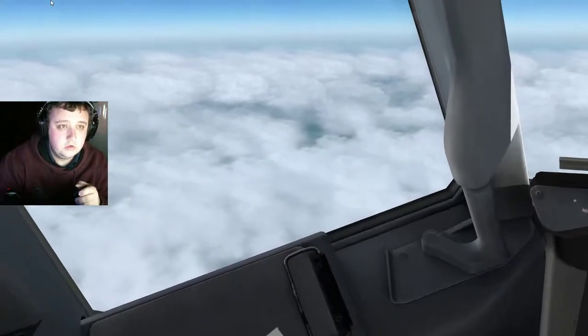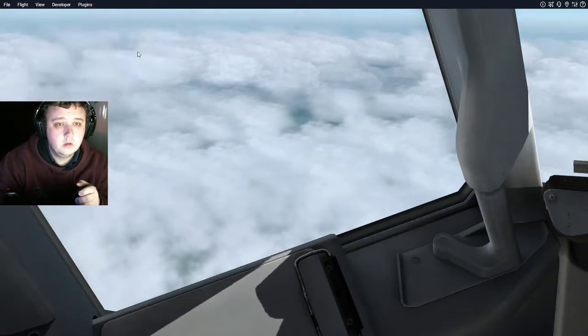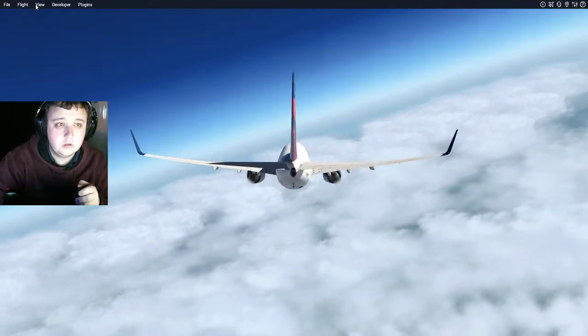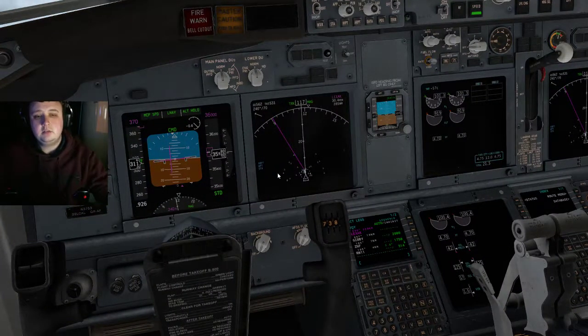Can't really see the ocean anymore. Let's go into our view. Plane's all jittery as ever. Yeah, I can't see any more ocean there now. So we are turning to Lexic. So we're going to be 30 minutes to Lexic.